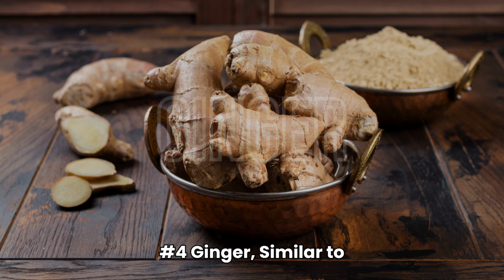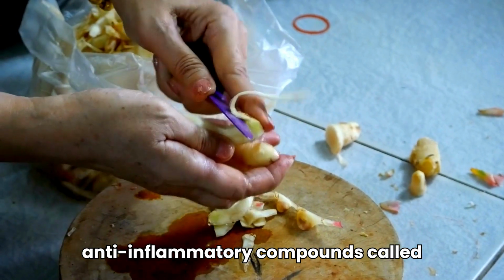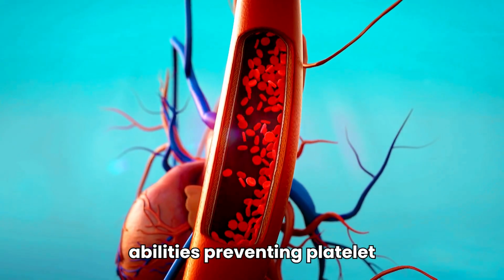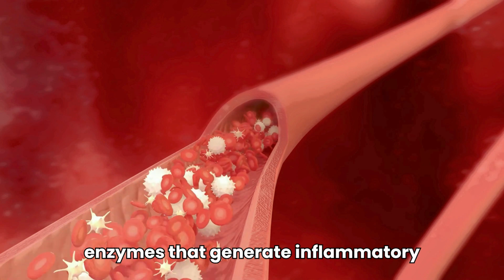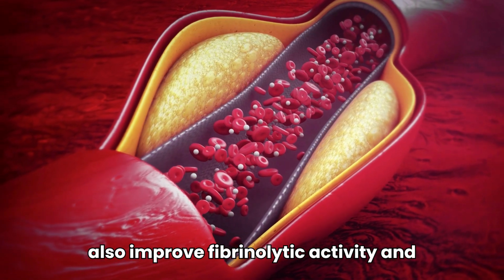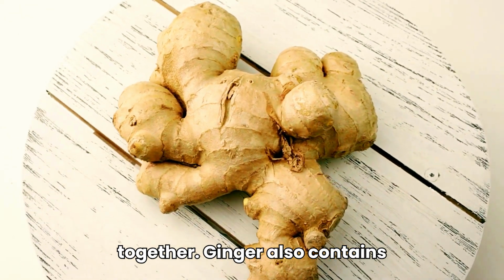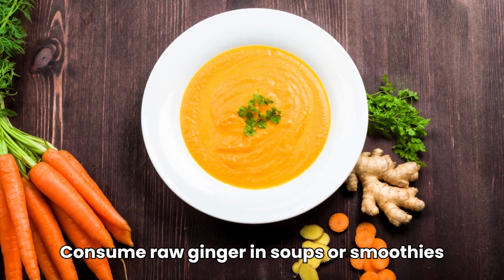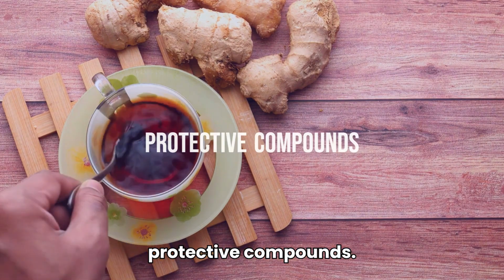Number 4. Ginger. Similar to turmeric, ginger contains anti-inflammatory compounds called gingerols. Studies suggest that ginger may have aspirin-like blood-thinning abilities, preventing platelet aggregation. Gingerols inhibit certain enzymes that generate inflammatory compounds activating platelets. They also improve fibrinolytic activity and prevent blood constituents from clumping together. Ginger also contains salicylate, which can help dissolve existing clots in blood vessels. Consume raw ginger in soups or smoothies, or enjoy ginger tea to benefit from these protective compounds.